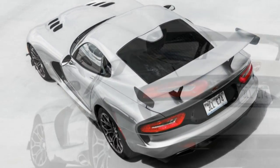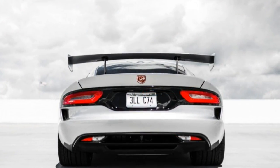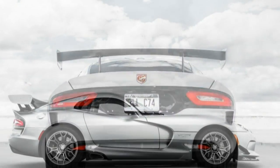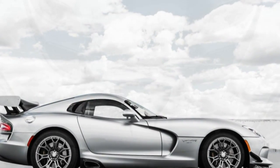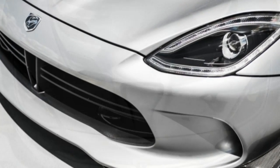One has to imagine that if Mr. Martian had his way with a merger, the Viper's non-existent capability for sharing would relegate the American anti-Corvette to the scrap heap for good. For now at least, the Viper carries on.